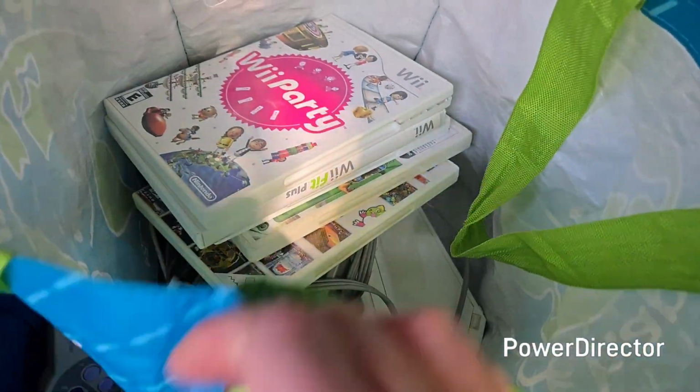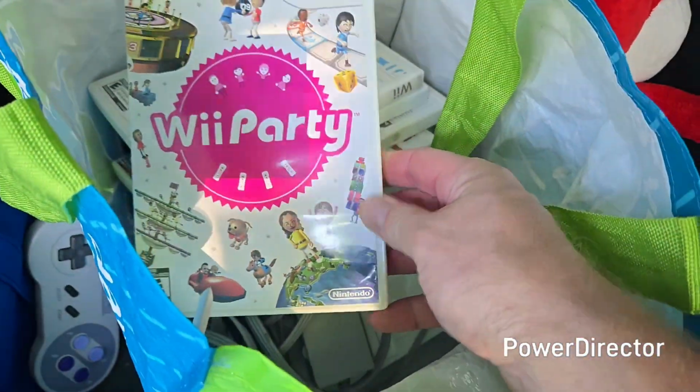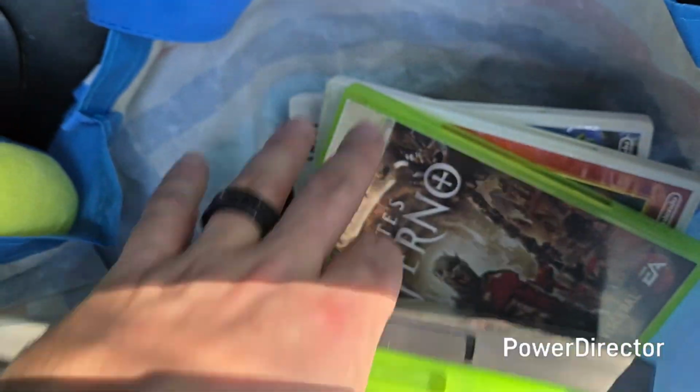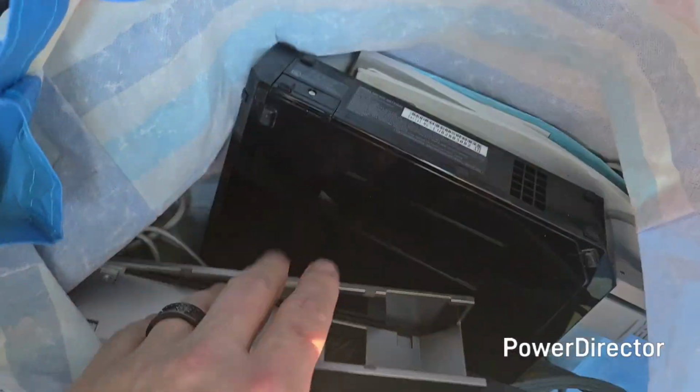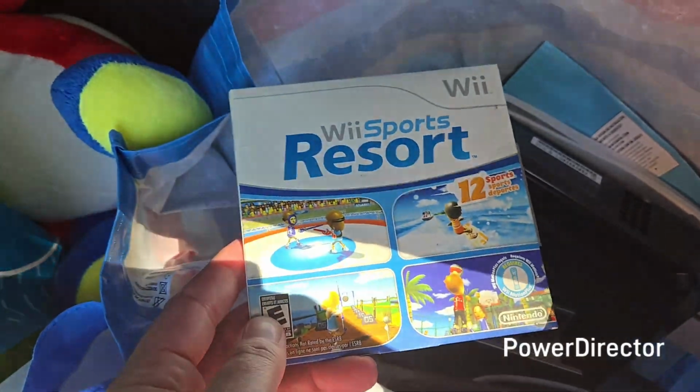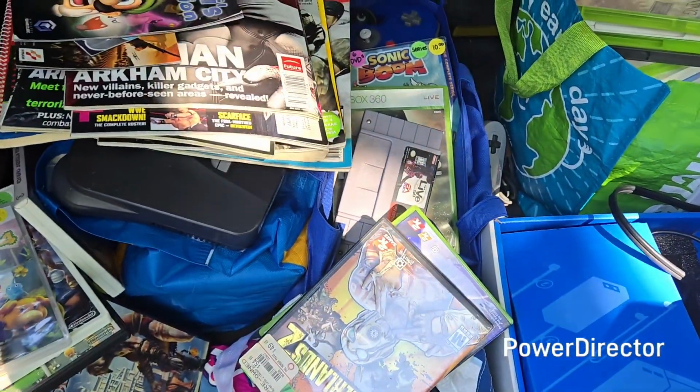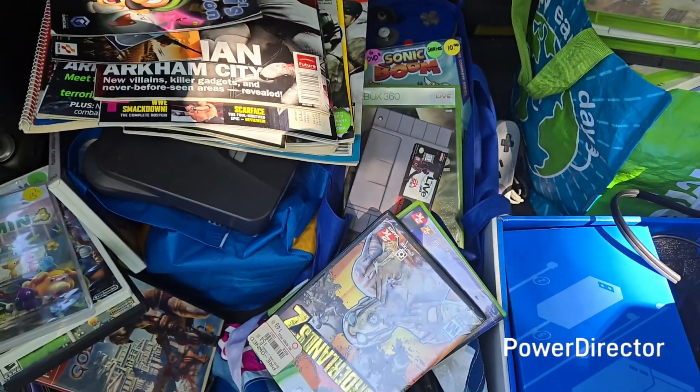The very early buys of the day, the Nintendo had the Wii Party, and this Nintendo had, oh gosh, where is it? Well, all the cords, but yeah, there it is, the Wii Sports Resort. So there's all your money there. So that's what we were messing with today. We'll get this all out of the car, get it priced up, and talk to you again real soon, YouTube.